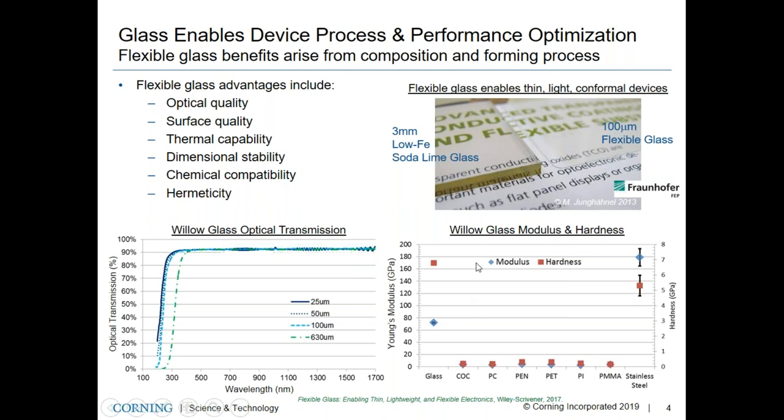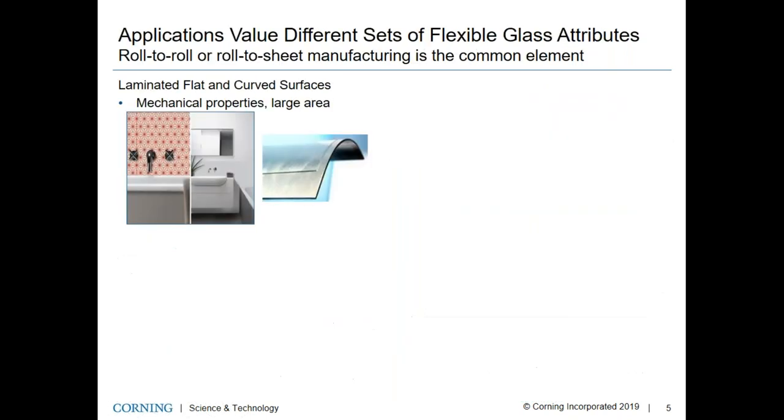And also the glass has different Young's modulus and hardness compared to polymer films, but also stainless steel. And this is just a quick summary of properties, but the book referenced here really goes into a lot more detail in terms of properties of flexible glass, mechanical reliability, different applications, and different processing conditions or device fabrication methods.